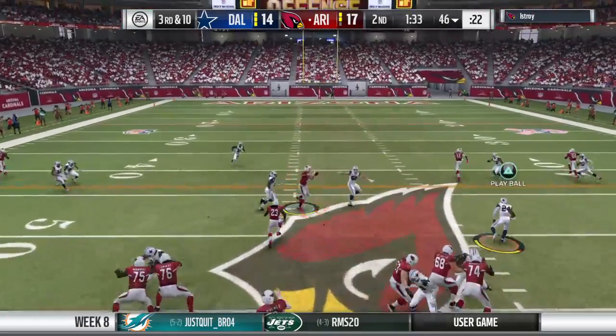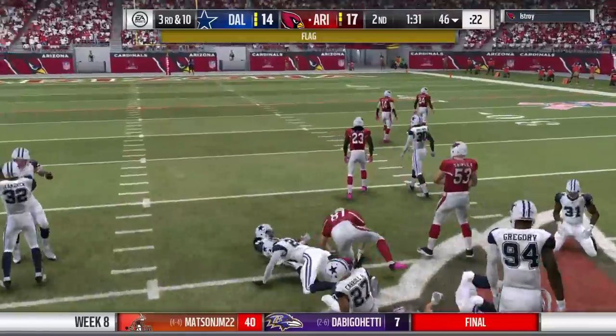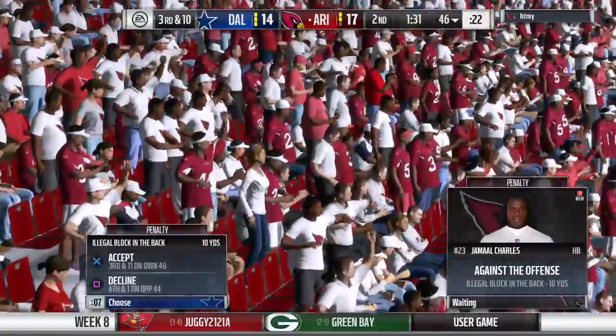On third down, Palmer. And he comes back with one complete. And he'll be taken down at the 44-yard line.